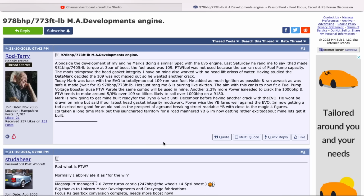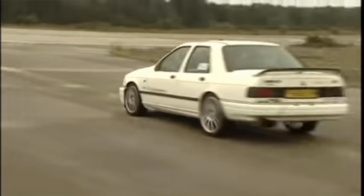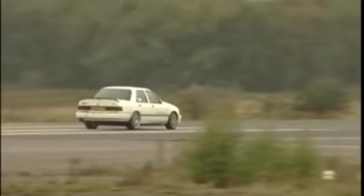Now, I first saw this car when it was owned by Rod in 2005, and I've seen it in a couple of places. I've seen it on a popular Ford forum called Passion Ford, and I also saw it on the TV show Fifth Gear, where it was being driven by Mark at MADevelopments. And on Fifth Gear, Tiff Needell reports that the car cost £43,000 to build up until that point on the show.